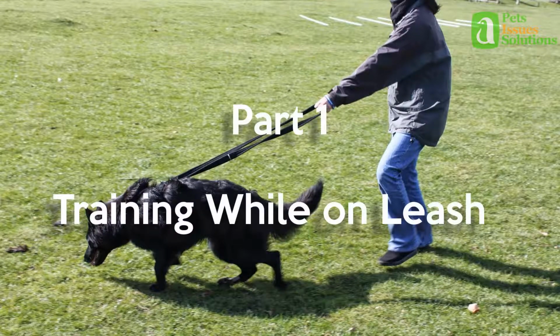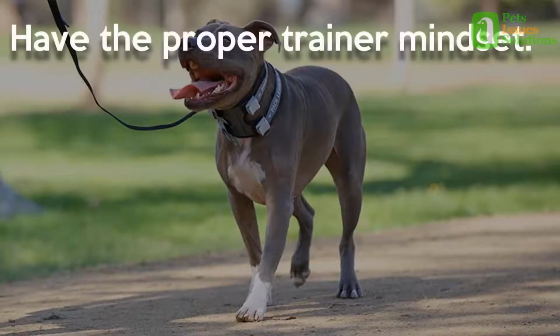Part 1: Training while on leash. Have the proper trainer mindset. The dog will not learn if you do not have the right frame of understanding. A little research is in order before your first session, and it is always best to take an obedience class with your dog and train as homework.